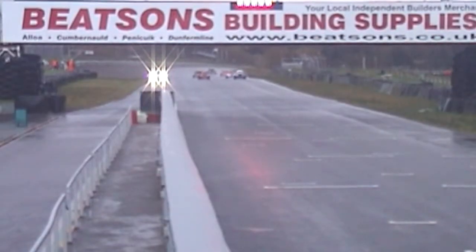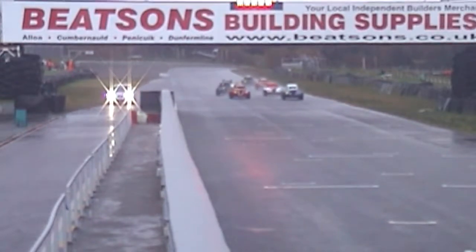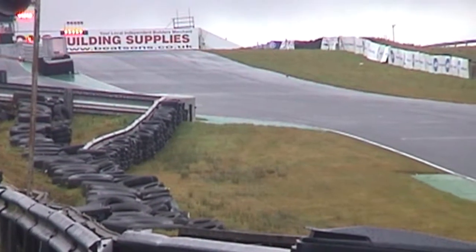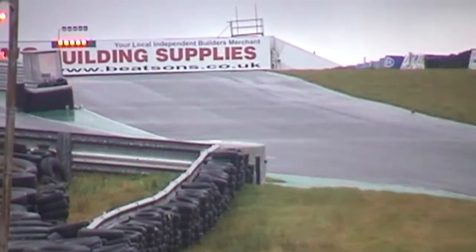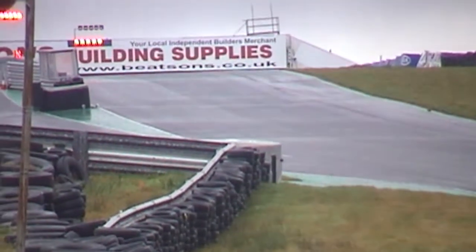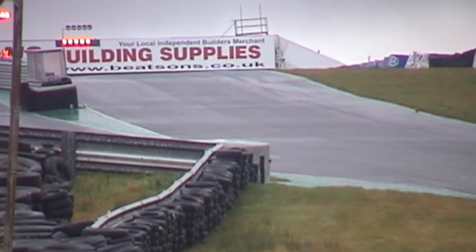So here we see the lights are on the Beatson's Building Supply Bridge. The pace car pulls under the bridge right now and we are going racing. The cars accelerate away towards the first corner, which will be the hairpin at the bottom of the hill. We pick up a camera just looking back up towards the top of the hill at the Beatson's Building Supply Bridge. Let's see the lights going off on the bridge. When will they go off? They're holding them just a couple of minutes as we come up towards the lights, and there we go.